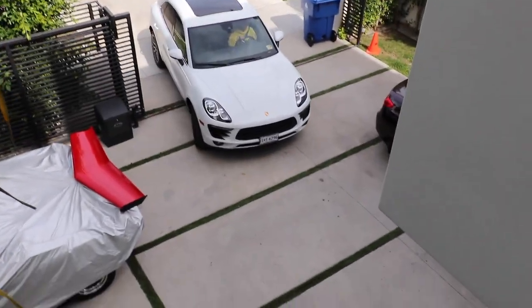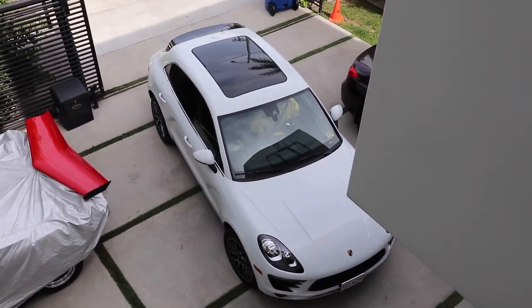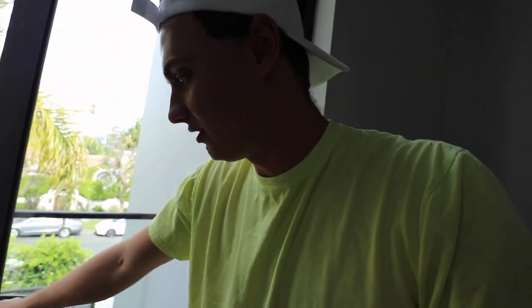She's right there. Oh, did she see us? Should we go meet her downstairs? Perfect. Her car looks like it just got washed too. This is gonna be perfect. Let's go. We have to go preoccupy her while we do this.